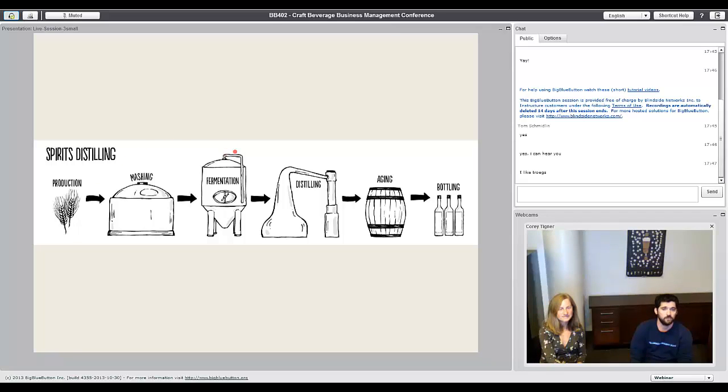Essentially, what we do with our whiskey is make an 8% or so beer and then twice distill that through a pot distilling process to create a pot distilled, 100% straight malt whiskey, which we age for 2 years in barrels and then bottle at the appropriate proof. It's a pretty direct synopsis of how we make the whiskey.